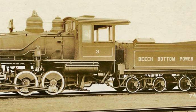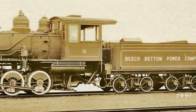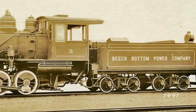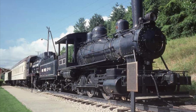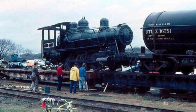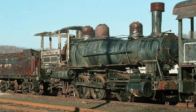Number 3 entered service shuttling coal from the mine to the power plant, but a short time later, a conveyor was installed to move the coal instead. At that time, the engine received a second air pump and was placed in ash dump service with air-operated ash dump cars. It was retired in 1968 and put on display in Cumberland, Ohio. In 1982, it was donated to the Hocking Valley Scenic Railway and made the trip there via railroad flat car. It was stored for the next 2 decades until the new millennium brought it some hope.